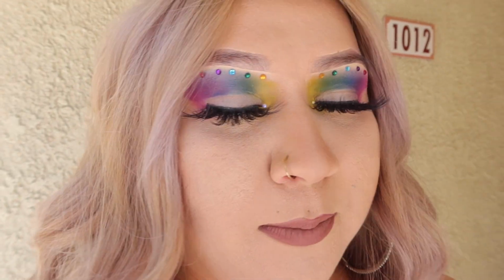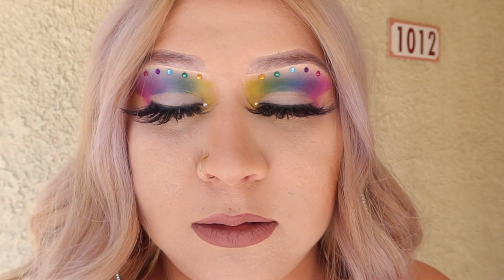This is how my makeup is looking right now. I am obsessed with my makeup. Like, guys, I'm wearing it all day. I was gonna take it off right after because I was like, I'm not really a color girl, but this is bomb. I'm gonna show off my work and how I did, and oh my god, guys, I'm so in love with my makeup.